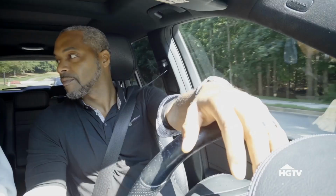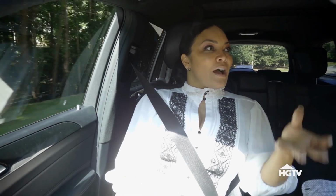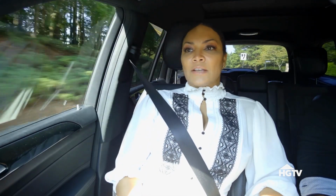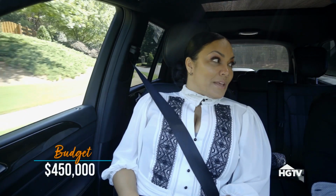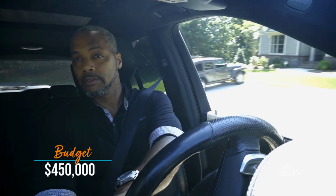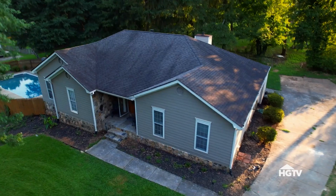This may be a bit of a challenge because they definitely want a ranch style, but a ranch style with a basement. They want the option of a basement just in case their mom comes and lives with them because she is elderly, and there's just not a lot on the market, ranch style homes with a basement. So they're all in at $450,000. This one is definitely going to be on the top end of their budget, but that's because it's more move-in ready. Got it, okay.